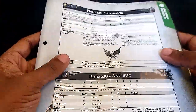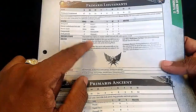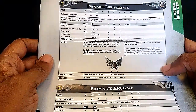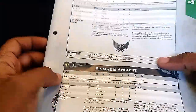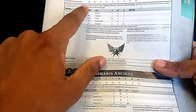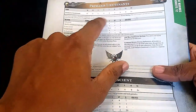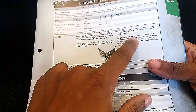Now I don't have the stats to compare this lieutenant to Lieutenant Calcius. But overall, it all looks the same. There looks nothing special there. And we've got 2 of those, bear in mind, because you can have 2 of those in one drop. So that might be the change. Whereas before it was just 1, this actually points out that you can have 2, and then you can split them once they get on Company Heroes deployment.